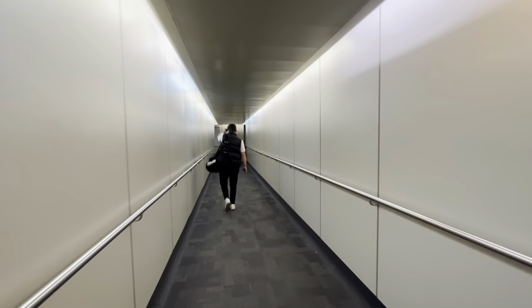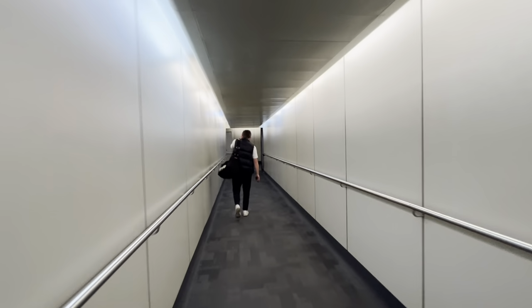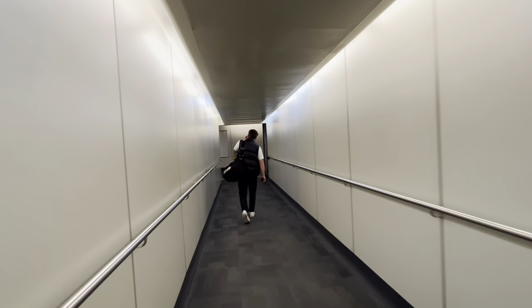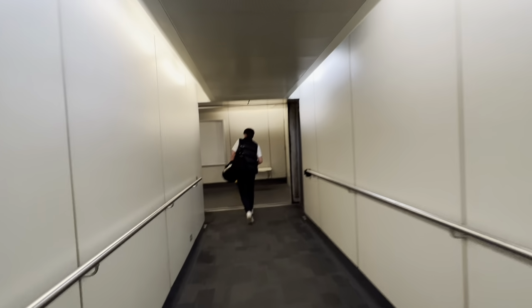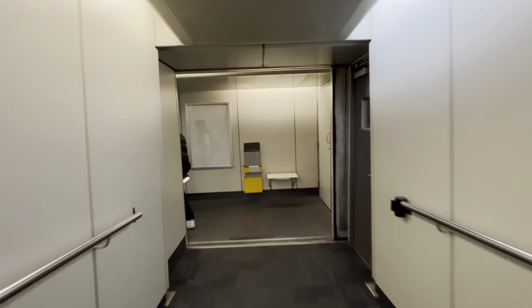It's a rather empty flight, this one. We seemingly tried to get us on earlier flights. I'm not too sure if they didn't want to run this one, but it's a pretty empty flight, maybe 10 people.